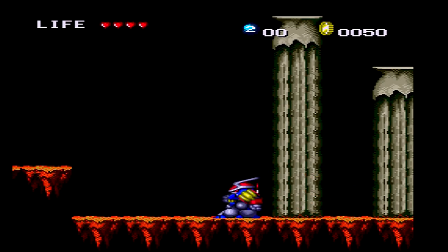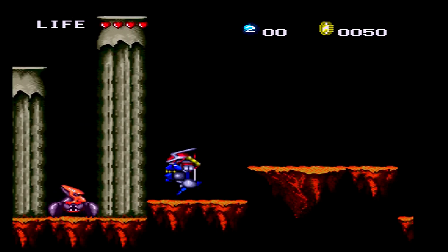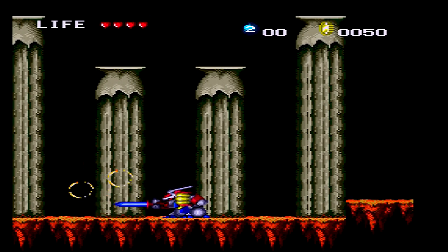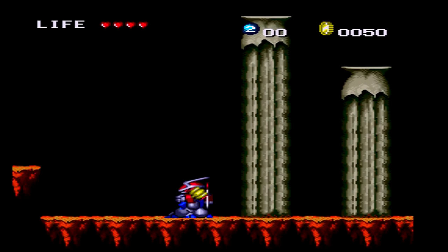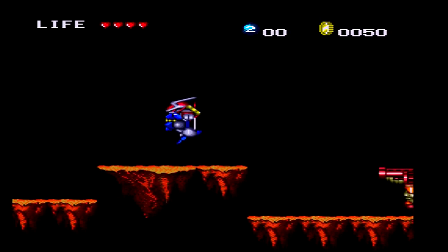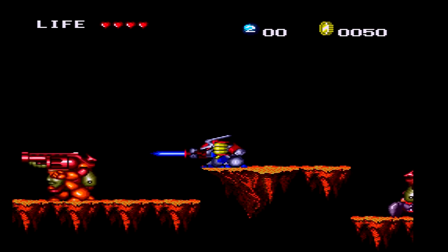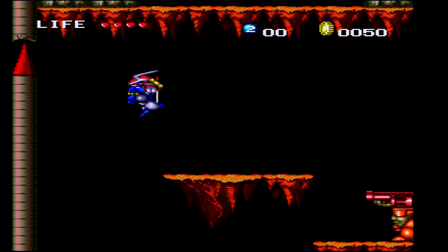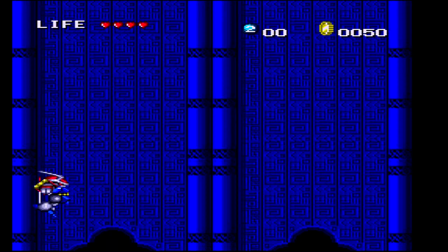Looks like the enemy just keep coming at you. I generally don't like those games. I prefer it that they're in their set places or whatever, and you kill them and they don't keep respawning. But it's not. They are relentless in this game.